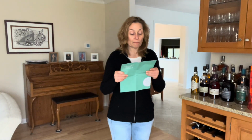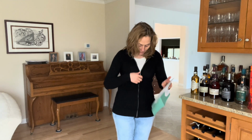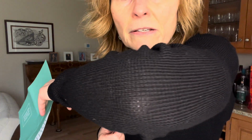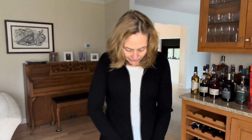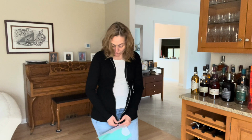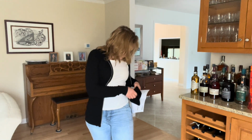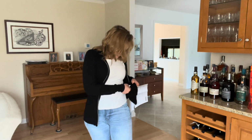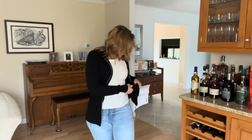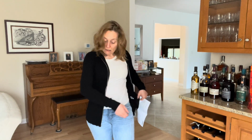Next item. This is the Evolution by CYRUS Sana Waffle Zip-Up Cardigan in black, size extra small, for $66. So it is a waffle knit texture, as you can see. It does have a zip, and I was having a problem originally zipping it, but it seems fine now. I guess it was just the original zip that I had a problem with. The material is 80% rayon, 20% nylon. It is hand wash, but I would put this in the machine in a garment bag.